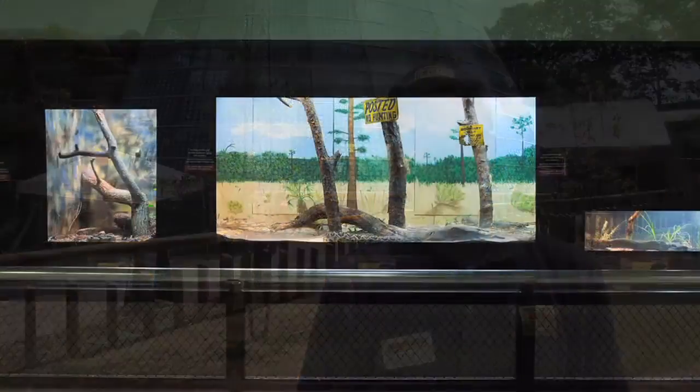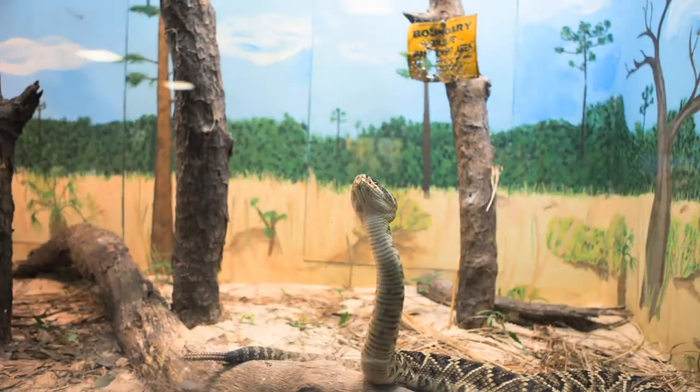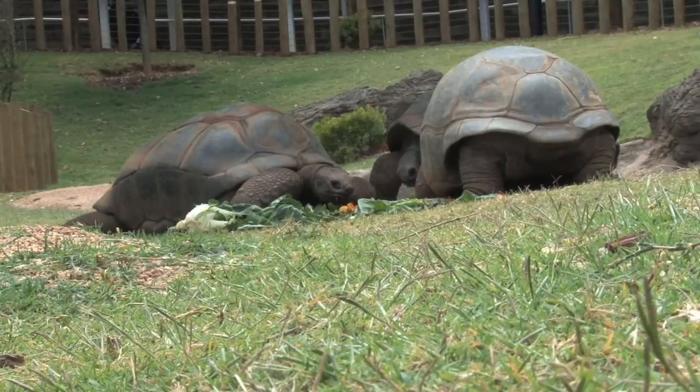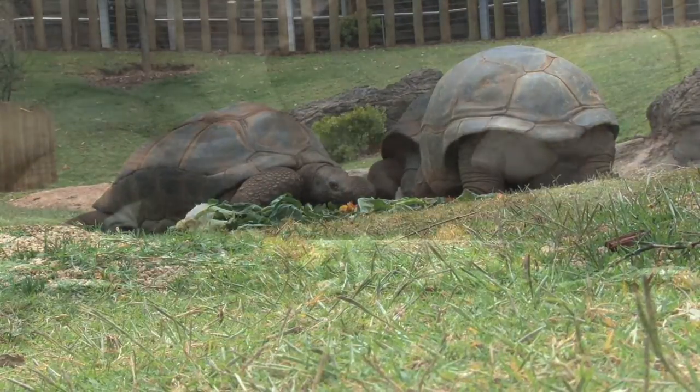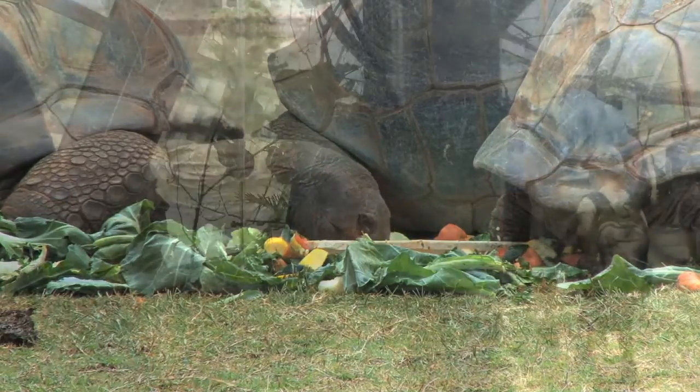Our original reptile house was built in the early 60s, and so it's coming on to 50 years old. It's about 51 years old, I guess, 51 or 52 years old. It was the oldest building that was still used for its original purpose at the zoo. So its lifespan was over. We're accredited by the American Zoological Association, and that basically sets standards for zoos. And our building was getting to the point where it was difficult to maintain that standard.